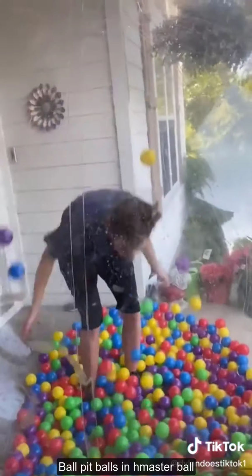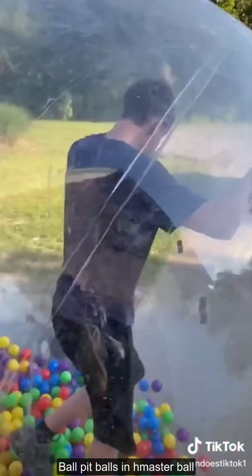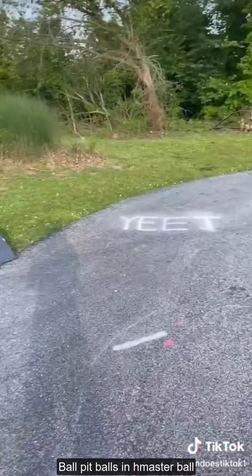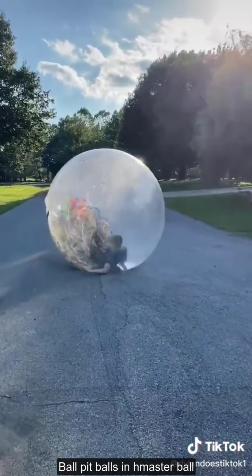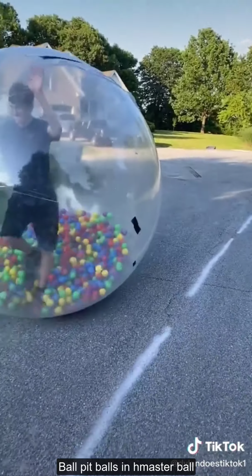I splashed all the balls around, and then I headed off the stairs, into the driveway, and on out into the street, where I slipped and fell. I then jumped up into the balls, and then I wanted to hit this ramp, and I just ran over it. Then I went back onto the road, ran for a bit, then fell again, and made a snow angel, and threw some balls. I got back up and walked off.